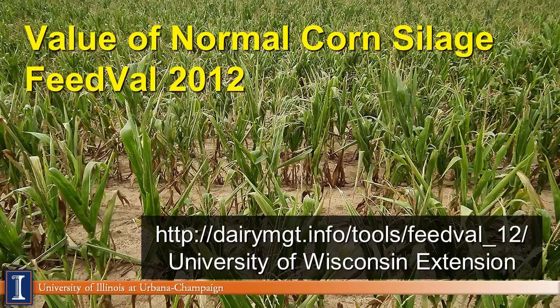We're going to use two tools. We're going to use a new tool that some of you may not have seen from the University of Wisconsin called FeedVal 12, and there is the website if you'd like to go and visit that. Dr. Victor Cabrera has put this together, and then we'll also look at Sesame, which is a little more familiar to many of us online. That is the existing Ohio State program as well.